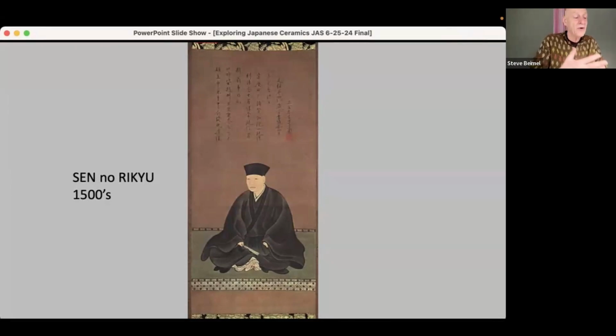He's responsible for what most of Japanese residential architecture looked like for the past 400 years. He had a strong influence in art, gardens. He was the one who created kaiseki cuisine. So most of the food presentation that we see in gourmet restaurants around the world comes from his way of thinking, comes from him.